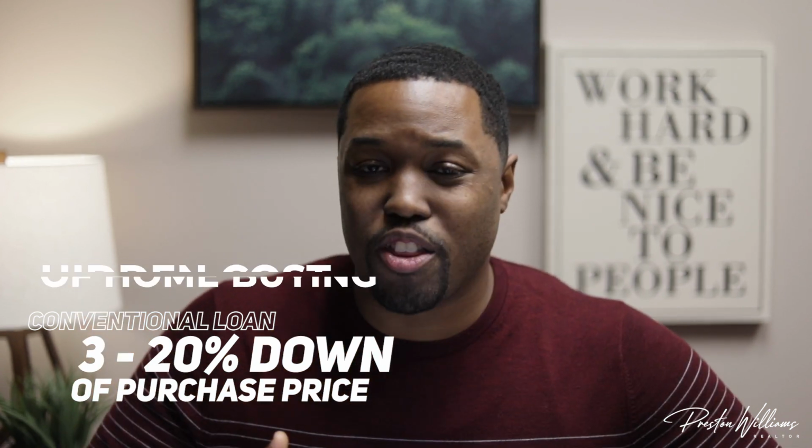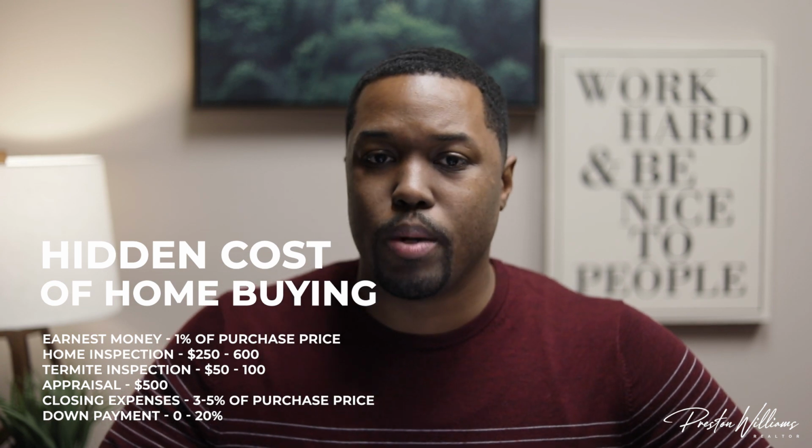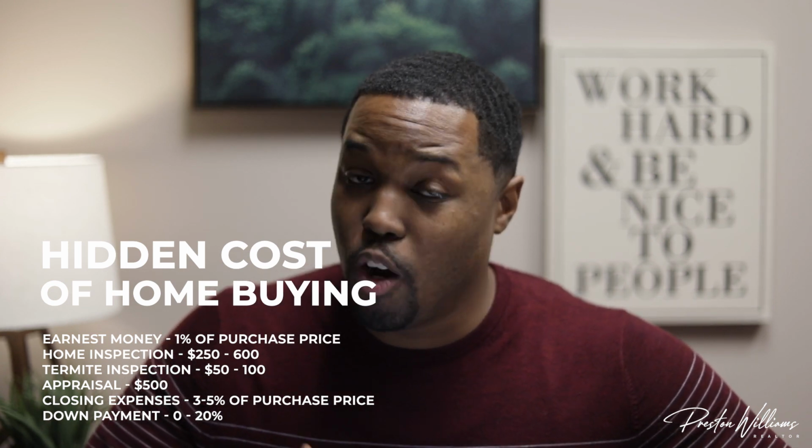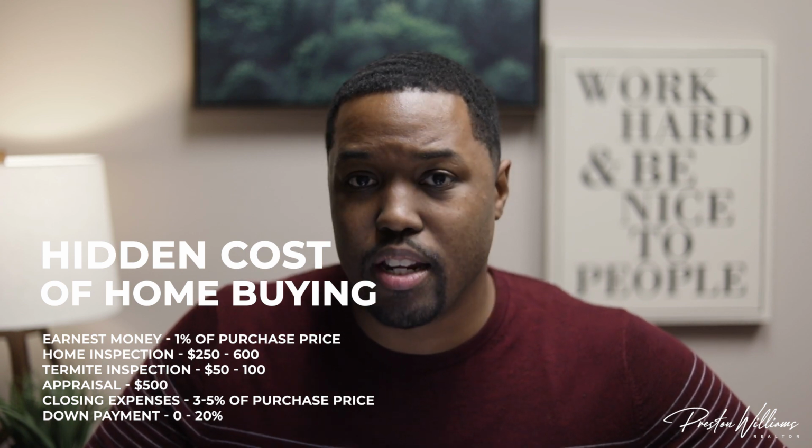So these are the costs of buying a home, and it's important that you write this down and plan for the worst case. Don't plan to have your closing costs paid if you aren't sure that your market is able to do that. It's best to go ahead and have all these funds ready, put off on the side, and that way when the time comes to pay them, you're not in a panic or scrambling, and you're able to easily make those payments and not risk losing your home.